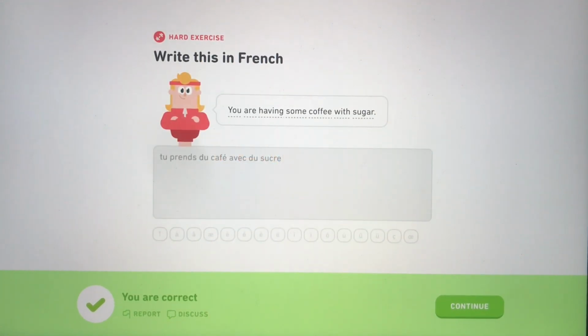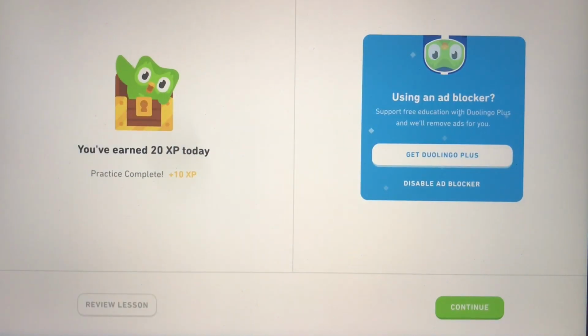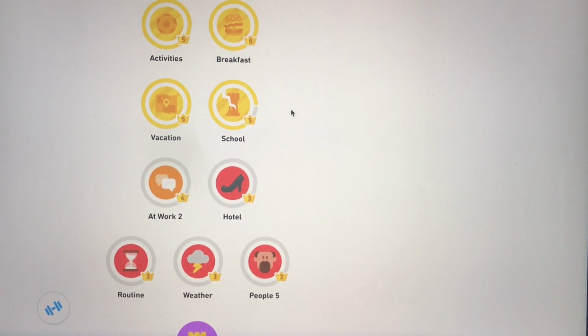I said I was going to make lots of mistakes, and then we've had 2 perfect lessons in a row. That's a fluke, I think. Although I am finding it helps to slow down a little bit and think about it. You make fewer mistakes that way.